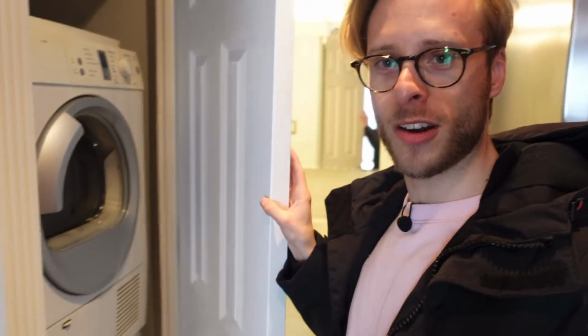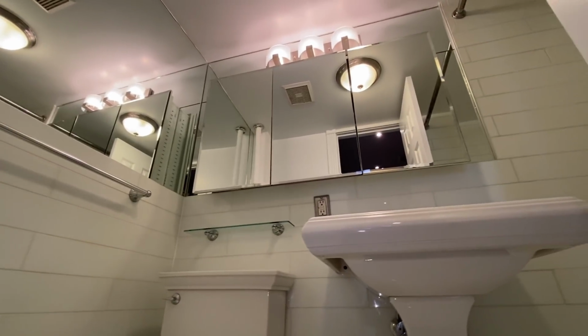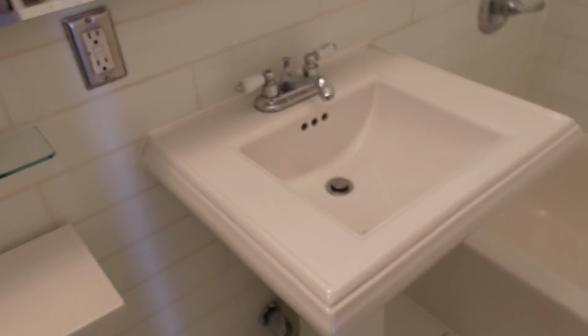Now the laundry closet is right here, but that's nice. You don't have the machines exposed. They're covered up and concealed, that's good. And the bathroom here is also really nice. We've got a full-size bathtub, a nice big sink, and a nice big mirror. Look at that, lots of storage.